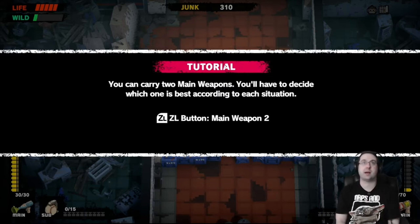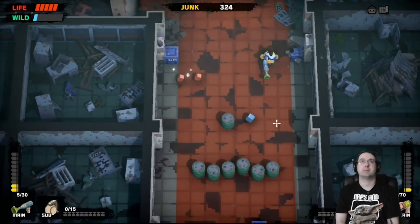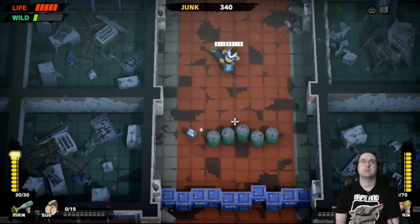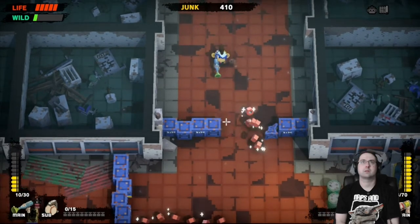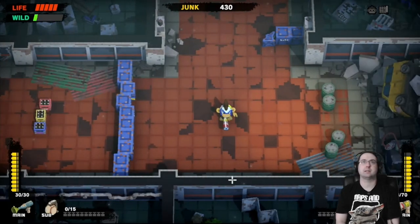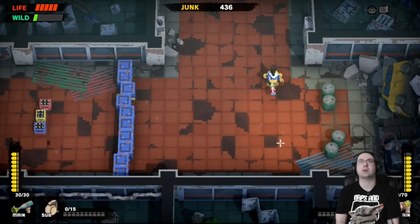You can carry two main weapons. You have to decide which one is best according to each situation. All right. Oh! That's pretty dope. Gimme. Did we get this one? It's a little slow, but it's cool. Give me other things before they disappear. You can fire your main weapons as much as you want. All you have to do is reload them, which I suggest you do in between each encounter. Why is the reload button? I don't know, why is the reload button? Oh, maybe I do have infinite ammo. That's just how many bullets are in my clip. Okay, good.